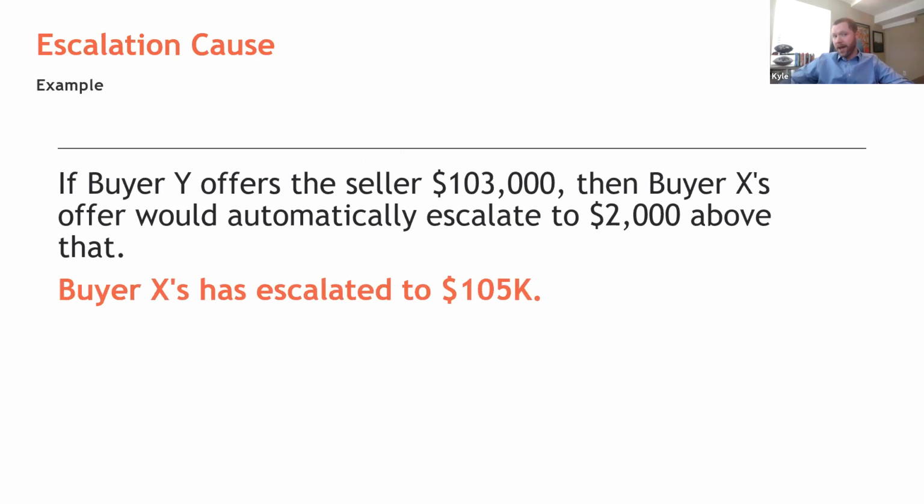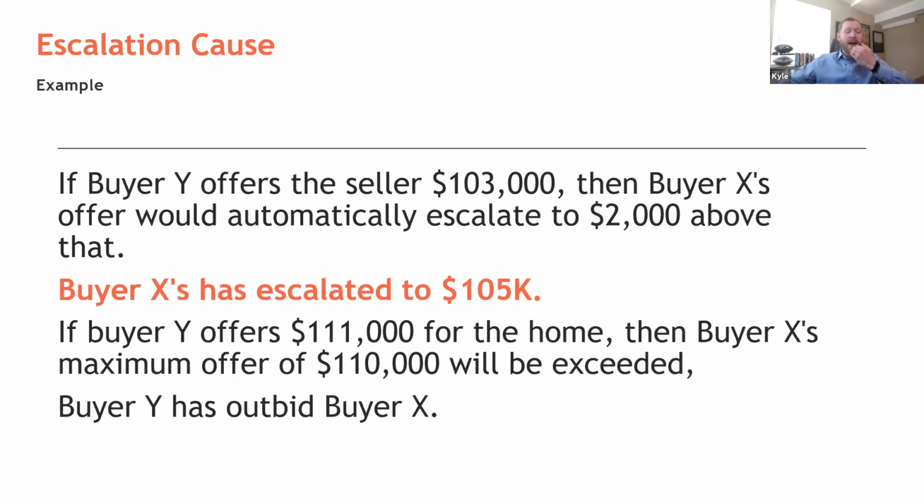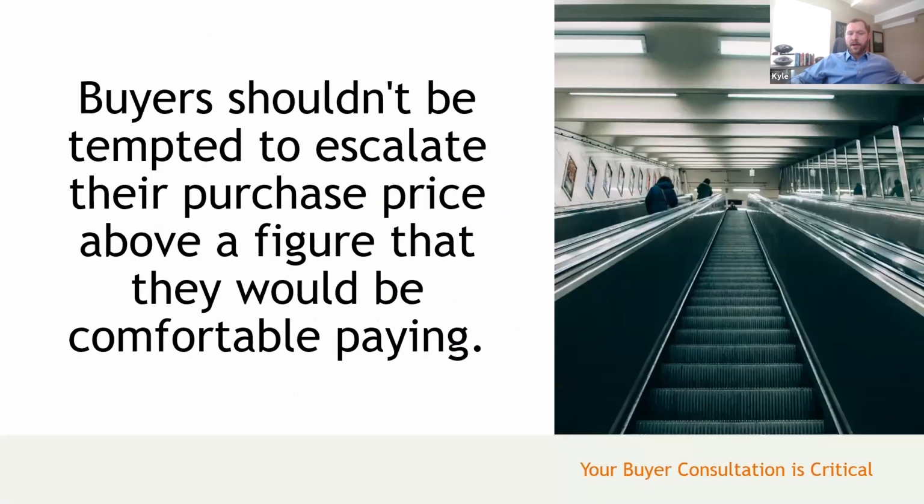So it's 105,000. Now, if buyer Y offers 110,000 for the home, then buyer X's offer in the escalation clause is a maximum of 110, and that would have been exceeded. So buyer Y has outbid buyer X. So it's not appropriate in all situations, but it's been applied during this and it's worked for a lot of them. So that secret agent, or the agent that I was telling you about that I use a lot, he's been using a lot of these escalation clauses to help win those deals. And it really comes in during those bidding wars, especially in those suburban areas.